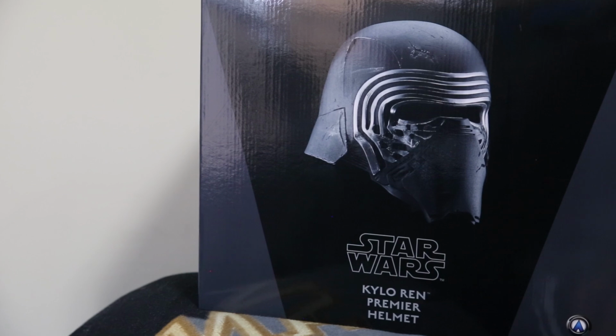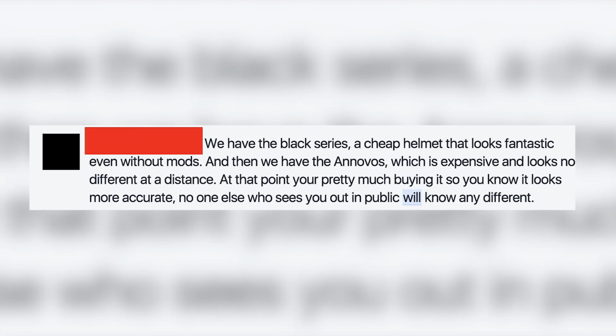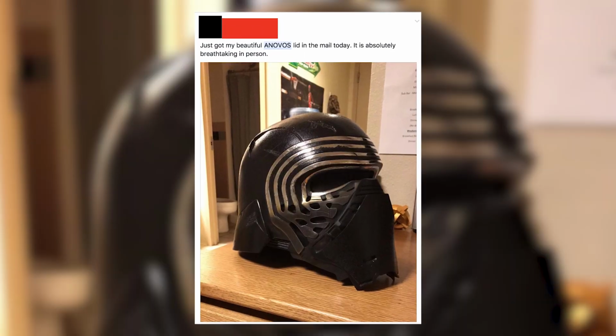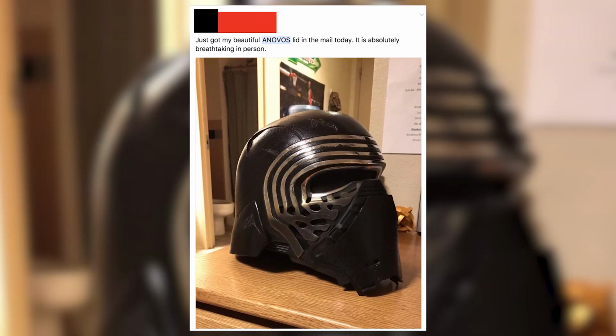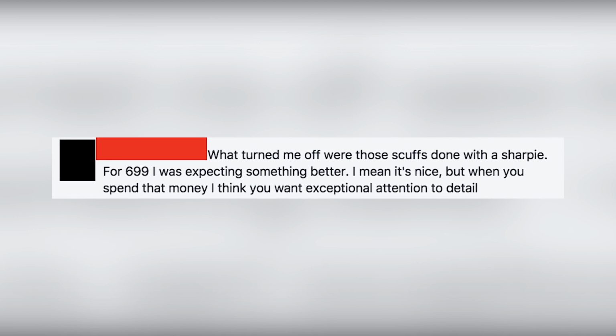But more specifically, the KYLO REN Premier helmet is my very first experience with an ANOVOS product, and it seems to be quite a divisive one, because the Kylo cosplaying community was either ecstatically overwhelmed by the quality of the product or underwhelmed by the quality of the product based upon the price point of $699.